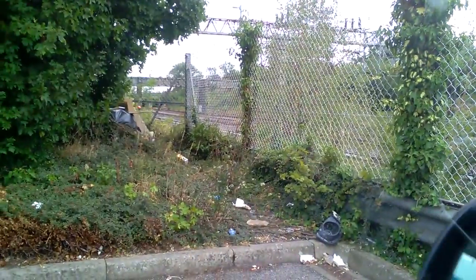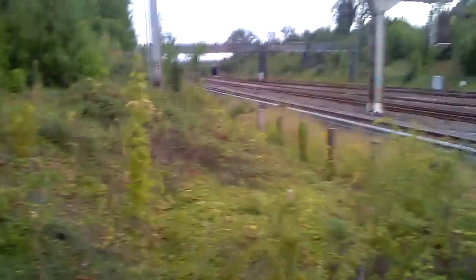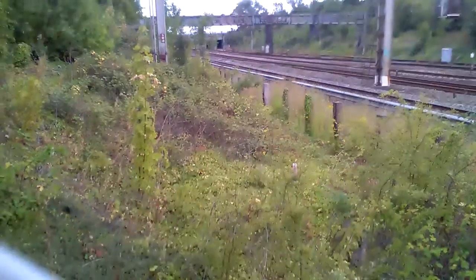8 carriages, I don't know. I'll tell you when the next train comes. Guys, here comes the next train, London Northwestern Railways. And yeah, I'll tell you when the next train comes. Okay guys, so now we are outside. Hopefully there's some freights to see. And yeah, I'll tell you when the next train comes.